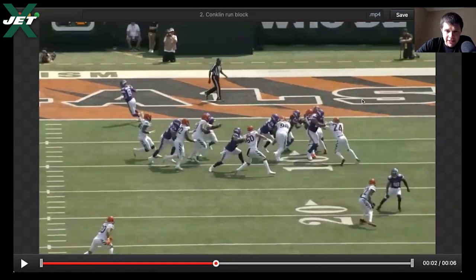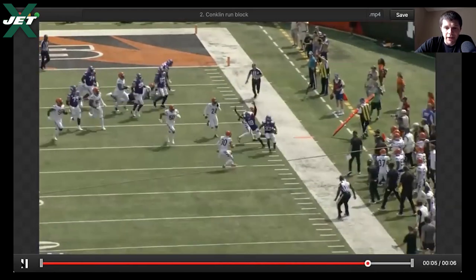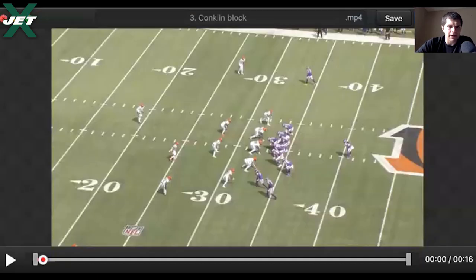Now 57 tries to get inside on the running back. The running back reads it and cuts outside, which is Dalvin Cook. So he's going to be pretty good at that. But not a great run block. It's a decent one. There are definitely cleaner ones.